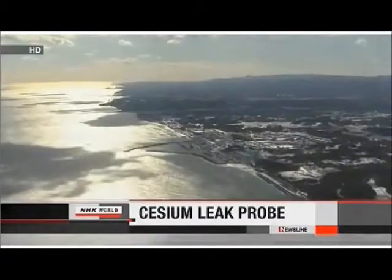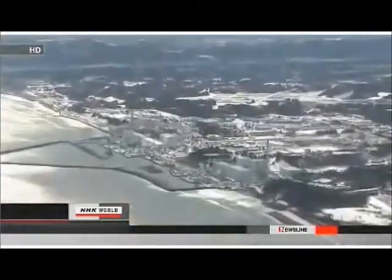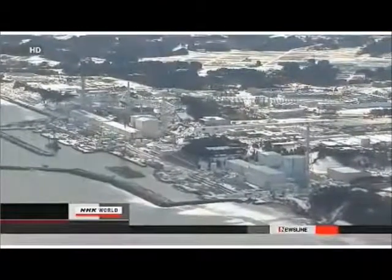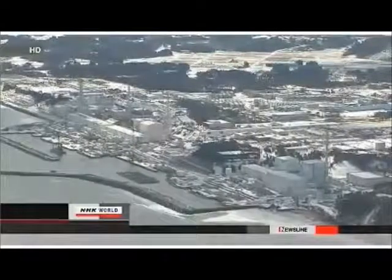Researchers say contaminated water from the Fukushima Daiichi nuclear plant could still be leaking into the port. They're calling for a thorough investigation. A team from Tokyo University of Marine Science and Technology has been studying the seawater in a port directly in front of the plant. Tests show levels of radioactive cesium exceed the government safety standard in some places.